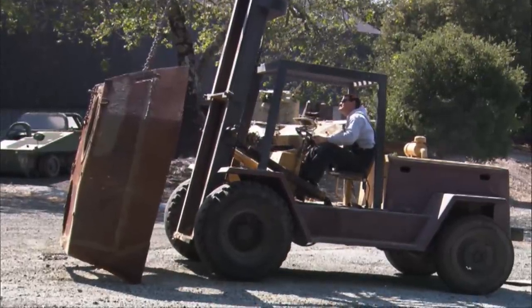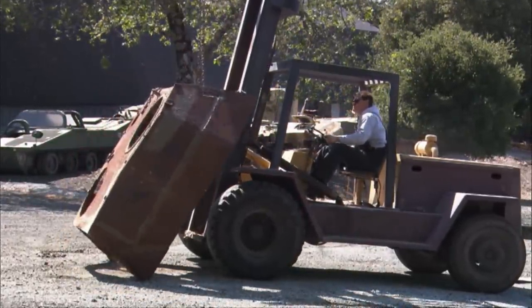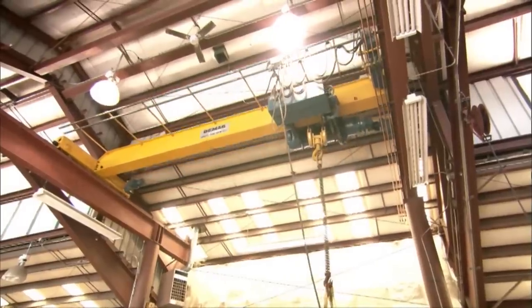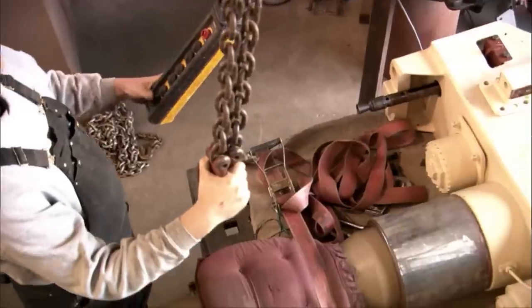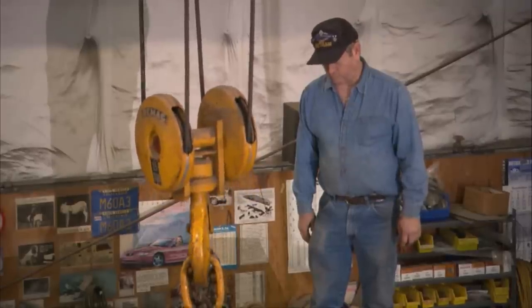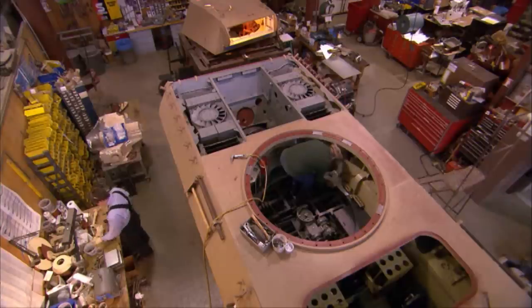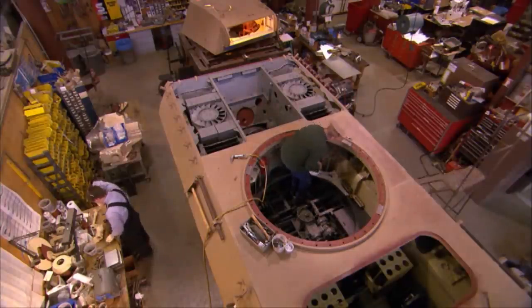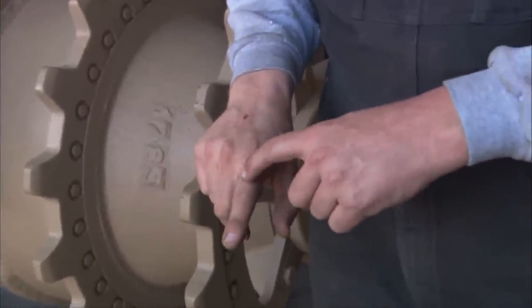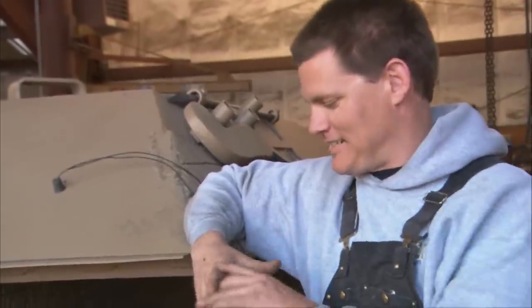When you're rebuilding a 45-ton tank, you're going to need some heavy-duty help. You'll notice in the shop we have a 15-ton overhead crane, and we have hydraulic cylinders that go up to 50, 60, and 100 tons to pull things apart. So a lot of time and effort goes into figuring out how to remove the piece, how to restore the piece without damaging the piece of equipment or us. I have stitches here from a grinder and stitches here from a piece of sheet metal. So I guess it adds character.